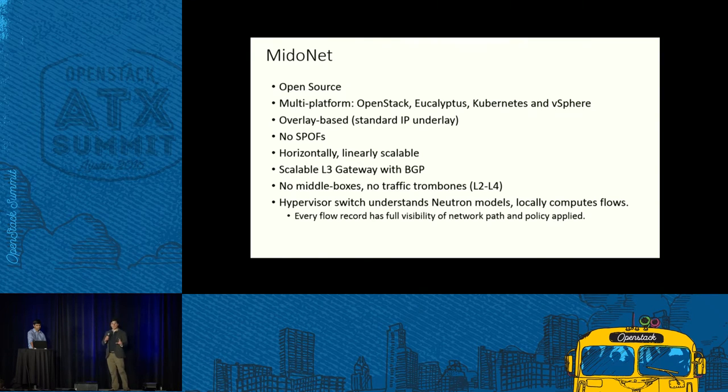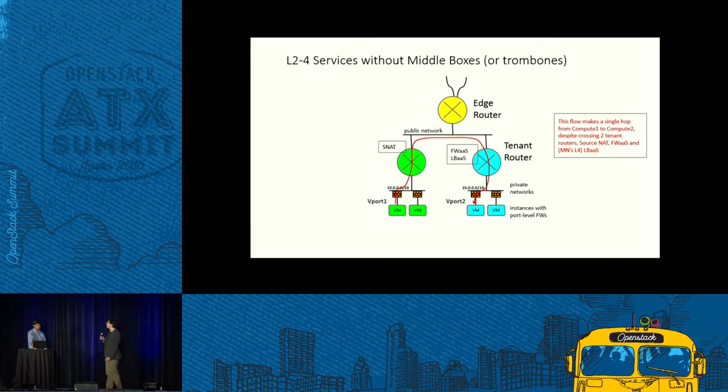And finally, because of how we've built the system, we're pushing essentially Neutron models out to the hypervisor. Having the models at the hypervisor means that we can have deep visibility into what's happening to each and every flow, meaning for each flow, we know exactly what devices it traversed through the Neutron topology, and we can report that so that you can do debugging and troubleshooting in a very easy way. Next slide, please.